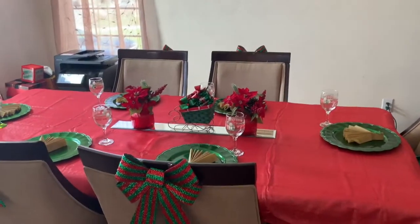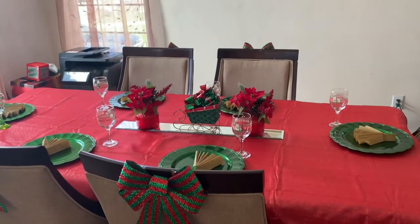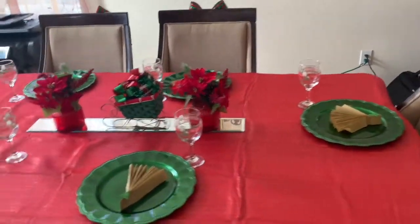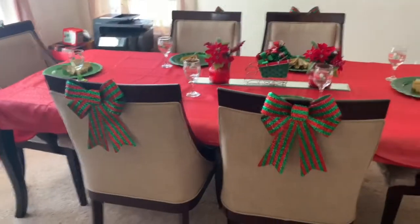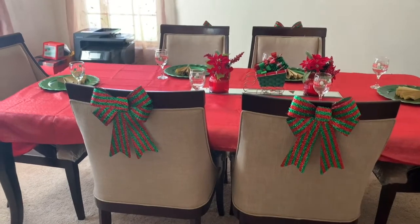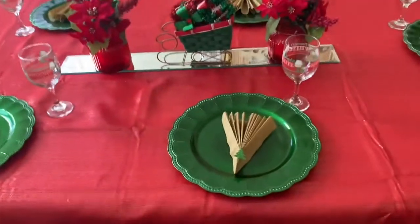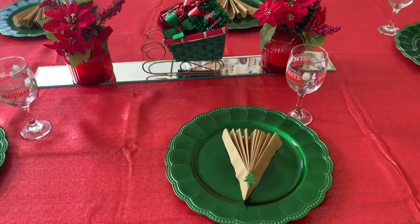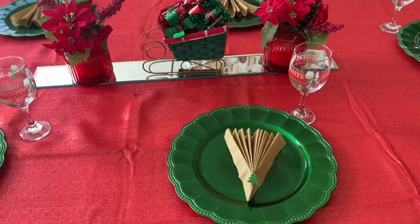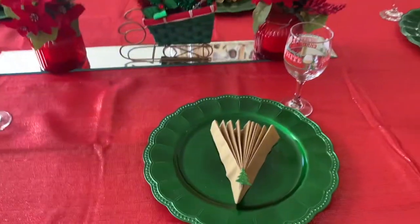I just wanted to share some of my Christmas decorations with you guys during this month of Vlogmas. This is our table. I just got bows from the Dollar Tree and stuck them on the back of the chairs. And I got some gold paper napkins, just folded them up and stuck a little Christmas tree on them.